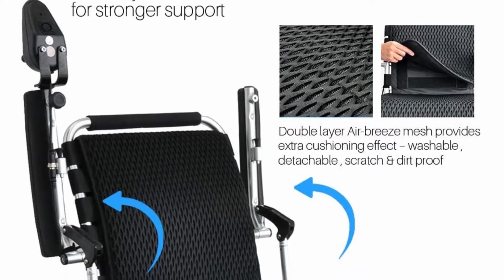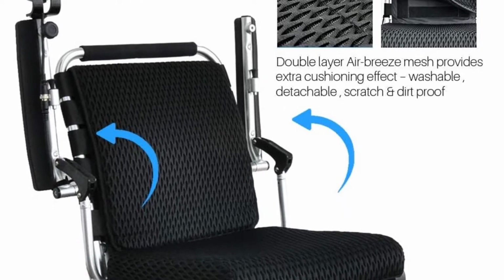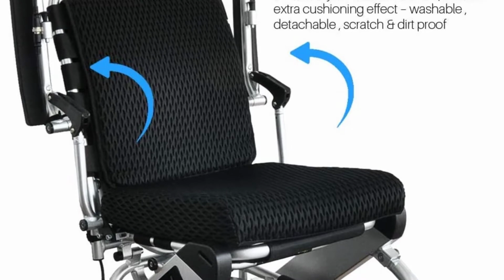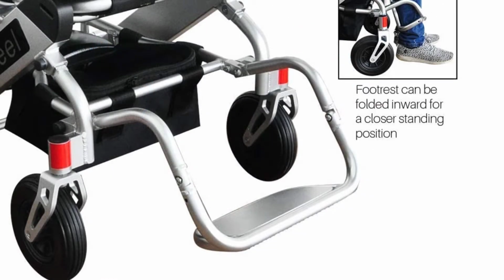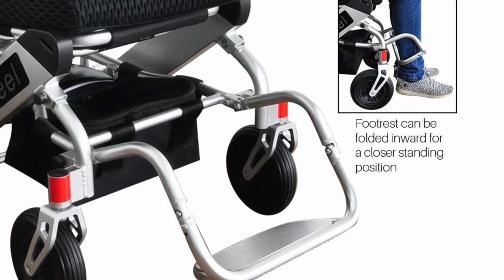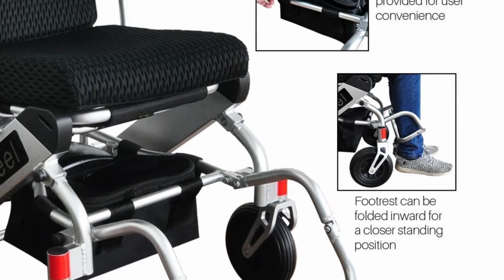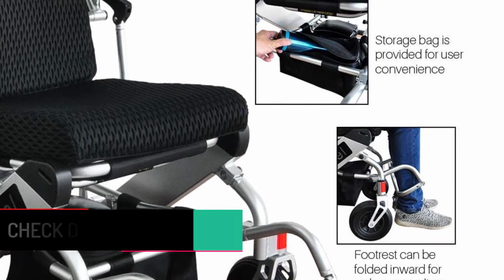The designer made this lightweight portable power chair with only 43 pounds in weight. Moreover, its brushless motors are energy-saving, powerful and durable and deliver better traction, and this makes it easy to navigate on steeper slopes. Another great advantage of this powered wheelchair is that the footrest can collapse inward to offer easier and closer stand-up position. In short, the wheelchair has hydraulic anti-tilt support for comfortability.